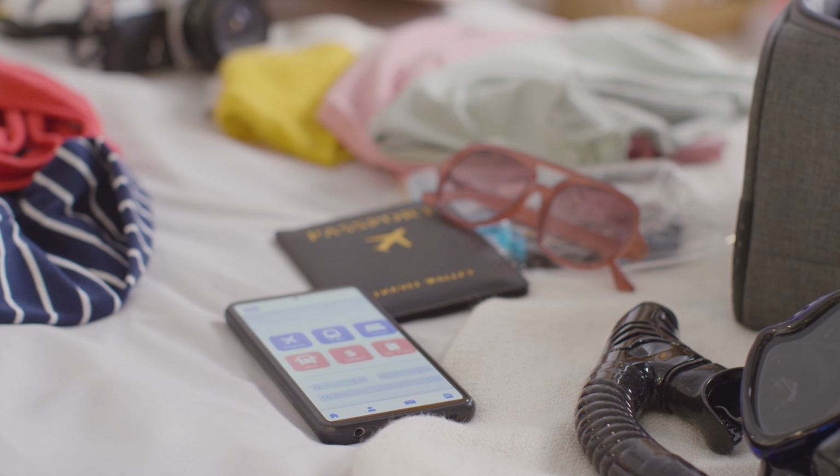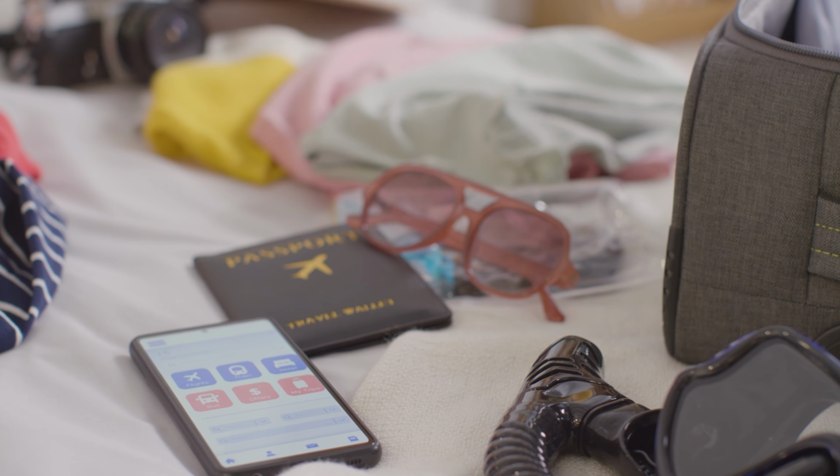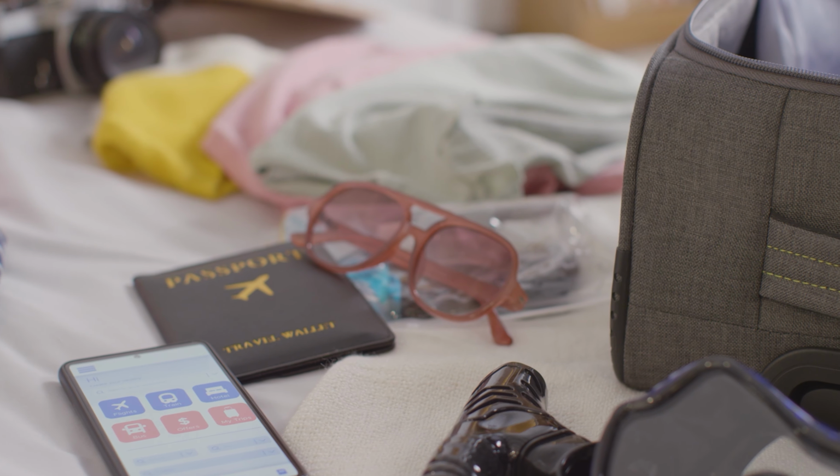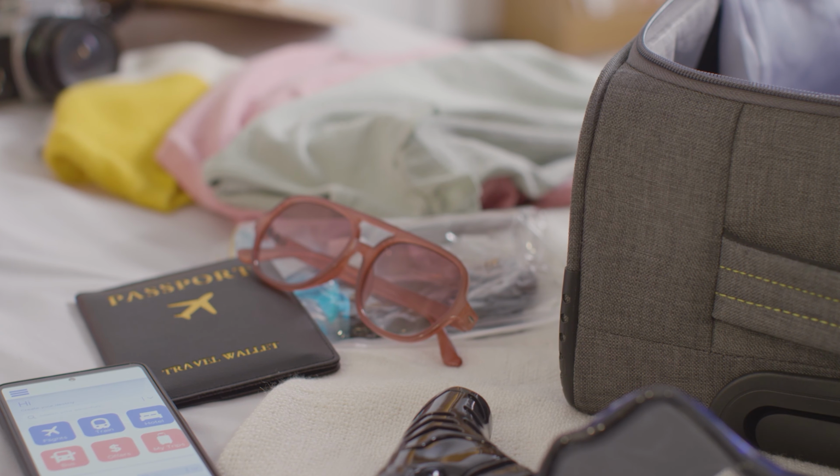Step 5. Visa approval and next steps. If your visa is approved, we guide you further. We help you with post-approval formalities. We offer relocation advice and next steps for settling in the US. Your American dream is now a reality.